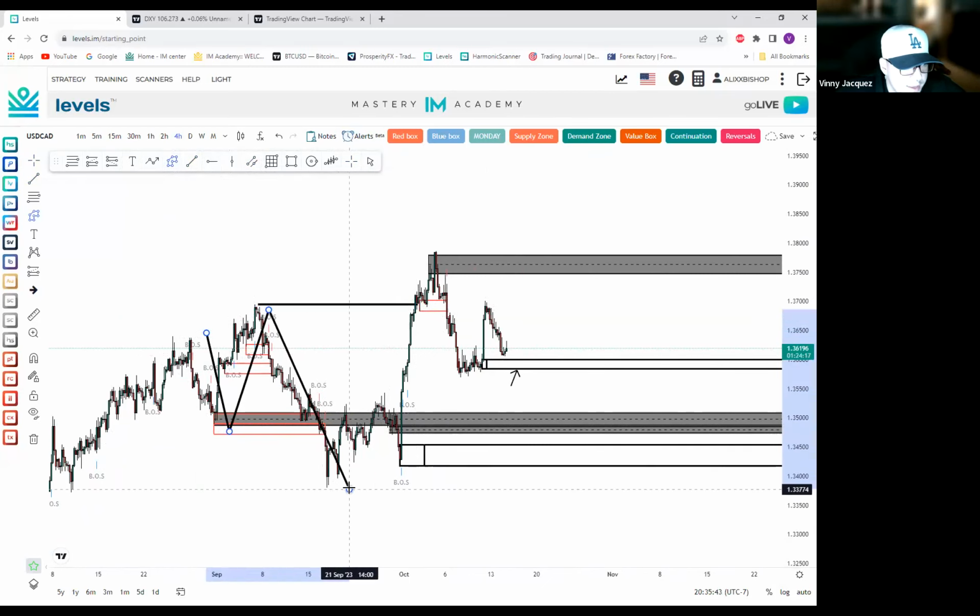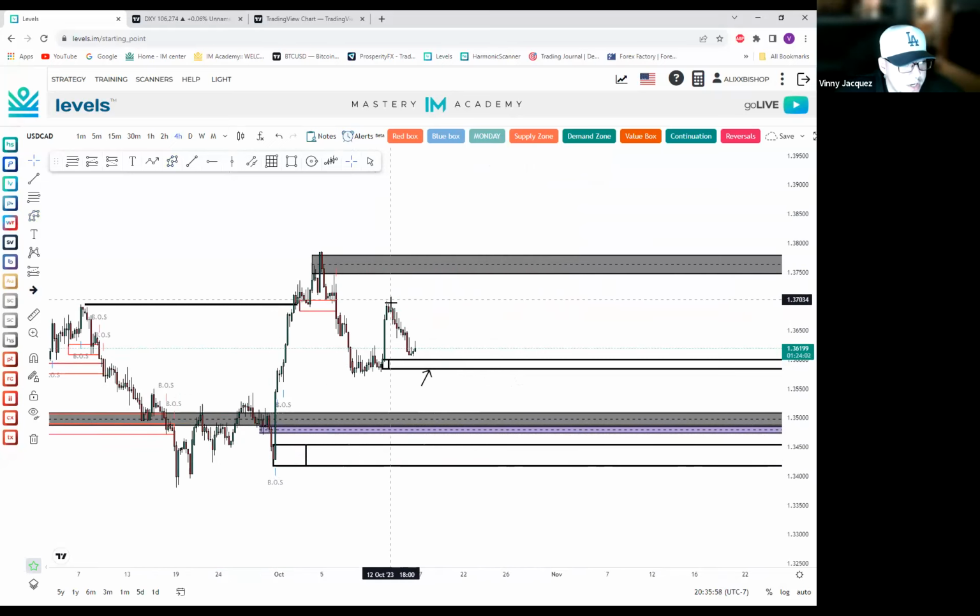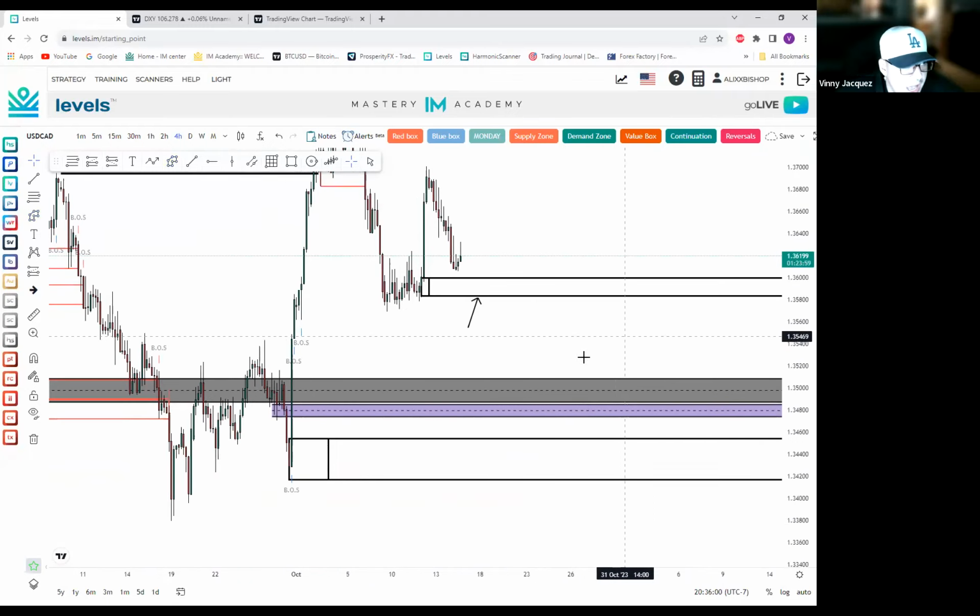Shoulder, head. Market's making its way down. Notice how both of these zones are overlapped. I love when they're overlapped like that. So now all I know is I just gotta worry about pullbacks. Levels worries about pullbacks, guys.